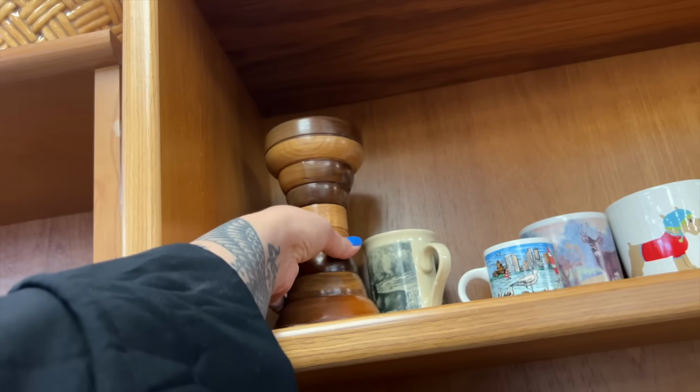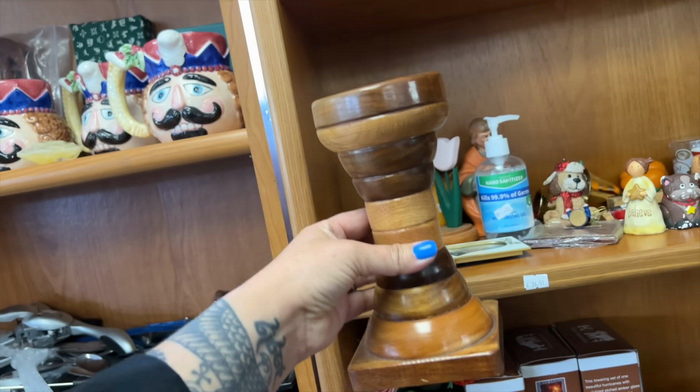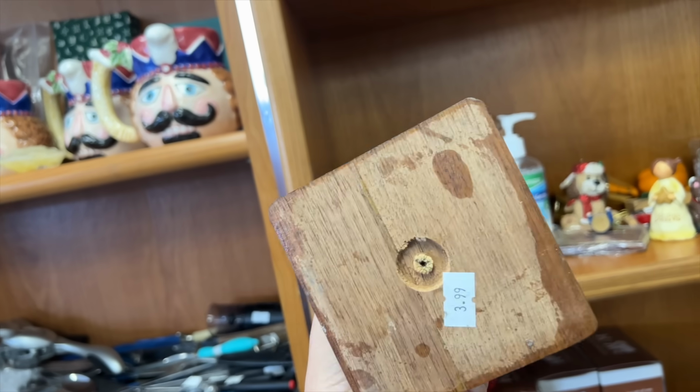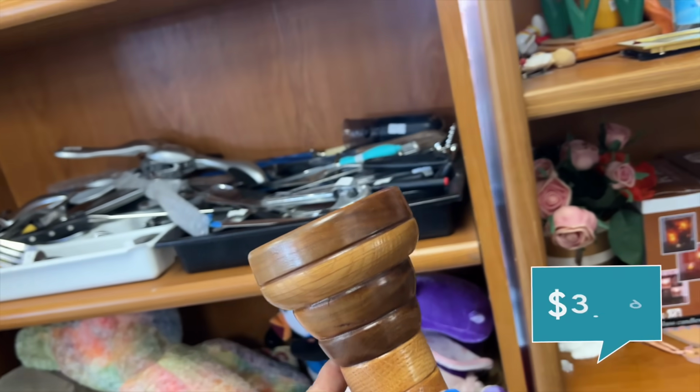This wooden candle holder is great because you can use it for a pillar candle, but you can also put a candlestick in it. I like the layered look. It actually reminds me of that toy that babies use to put the little rings on, and it kind of stacks up in a triangle. Anyways, it's only $3.99.